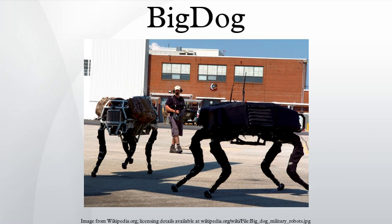BigDog's walking pattern is controlled through 4 legs, each equipped with 4 low-friction hydraulic cylinder actuators that power the joints. The BigDog robot, labeled as a military robot mule, has subsequently proven its potential worth in its ability to reduce load and remove that burden from a soldier's back.